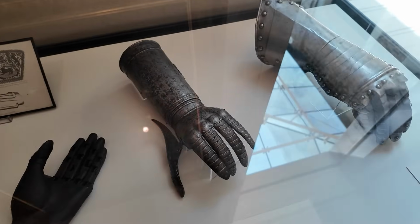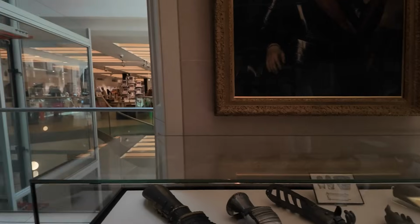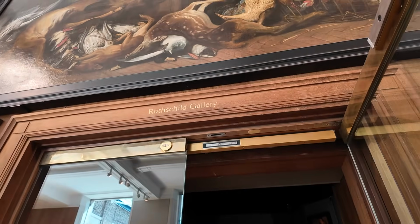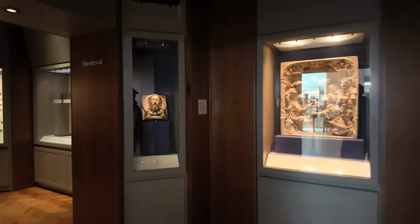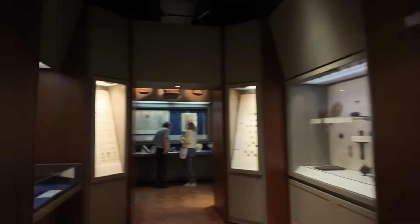Oh, this one's Italian. So this would obviously protect your hand during battle and stuff like that. Yeah, and you've got all of this right here for battle. All right, we are entering into the Rothschild Gallery right here. And it's a little dark, but we'll let the camera focus a little bit. But we've got some pretty cool pieces in here. It says medieval this way.